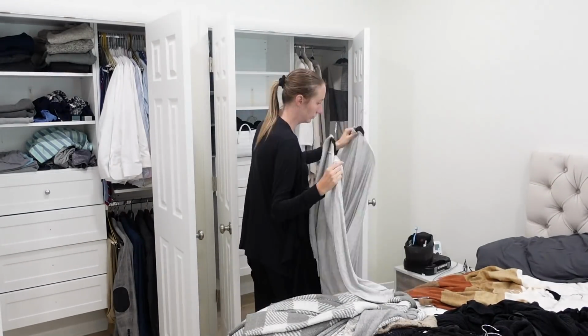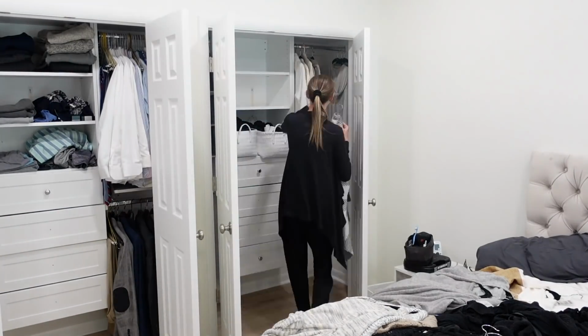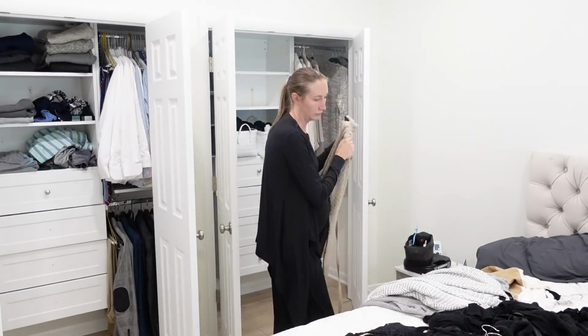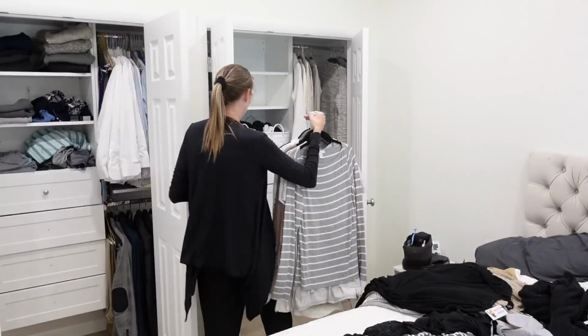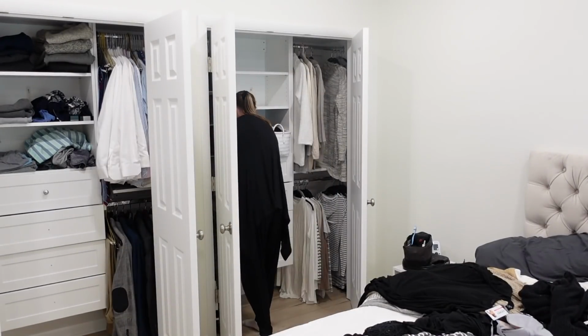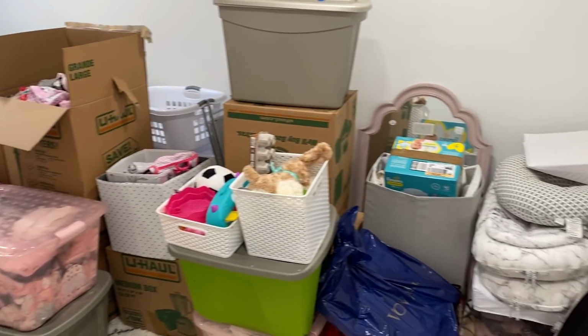So after I got Kennedy's room sorted and Kennedy put to sleep, and later at night, I started to hang up the rest of my home clothes. So cardigans, sweaters, that kind of comfy chill clothing I started to finish in the room. And this is what the rest of the house looks like. It's definitely still a war zone in here. We have plenty to do, but this is where I'm going to end the video for today.